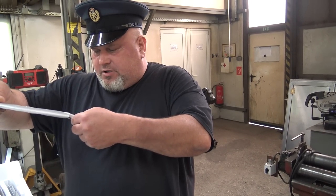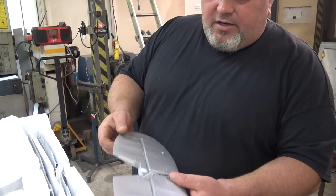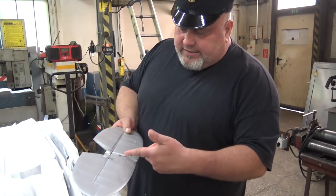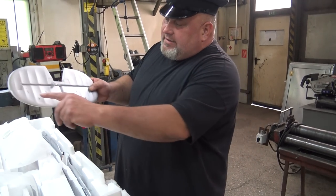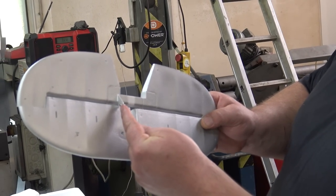Yeah. It will go. I'm just like this. And that's it. This is a really good solution. And of course you can see here that this will be the bolt construction. You can see here the reinforcement also here. And we can also see here the ball linkages.